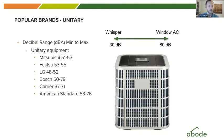So now looking at unitary equipment. This is more the traditional style looking condensers outside. There are a lot of brands of heat pumps that have equipment that looks like this too. The loudest heat pump here is rated at 79 dBA when it's operating at its maximum capacity. So remember, that doesn't always happen all the time.